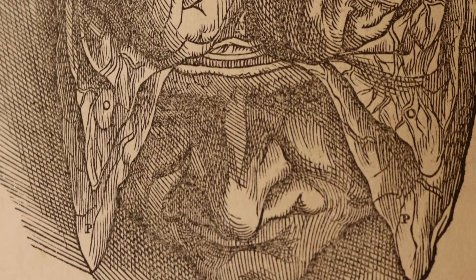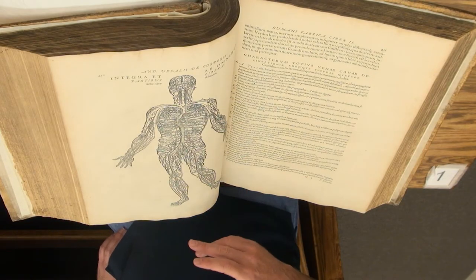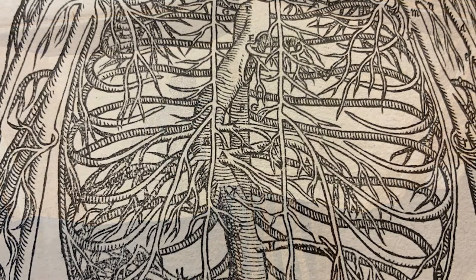And as we move back to an earlier section of Vesalius, we get another full-length image here, this time of the veins and arteries in a kind of rendition that could be pulled from a sci-fi film.